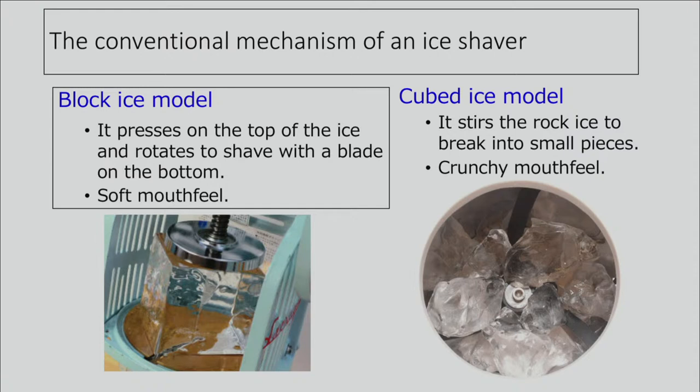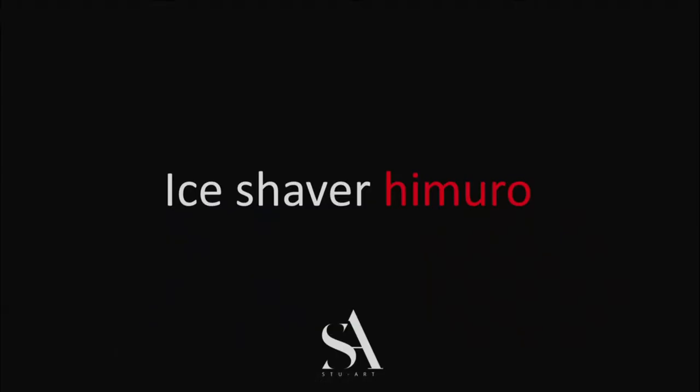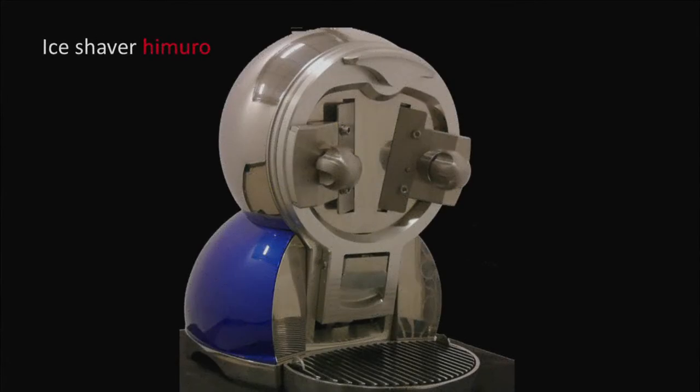Conventional shavers used this kind of block ice, rotating on the blade at the bottom, or cubed ice stirred to break into small particles. Now, I would like to present the new ice shaver, Himuro, that we have developed in collaboration with many other partners.